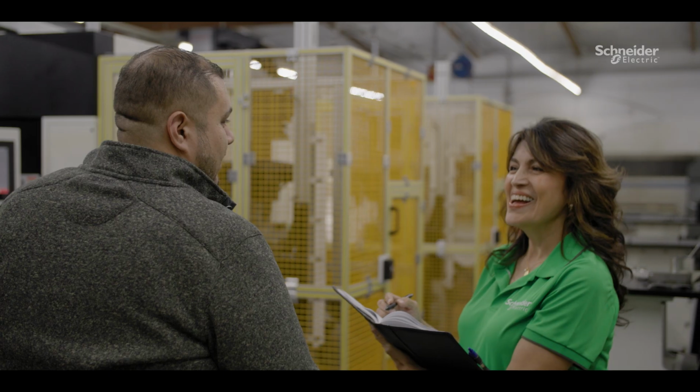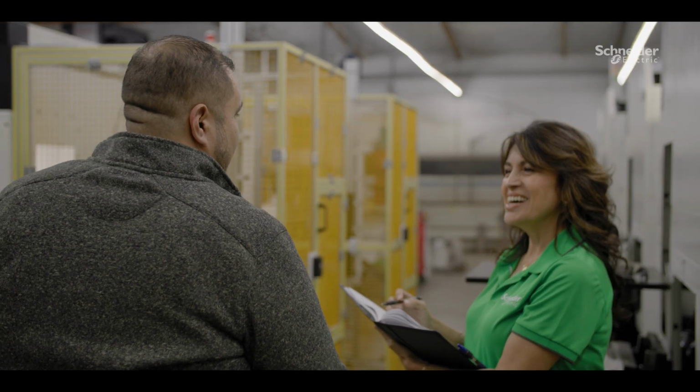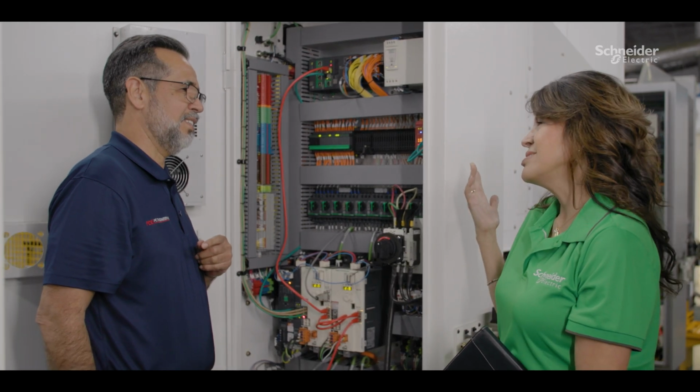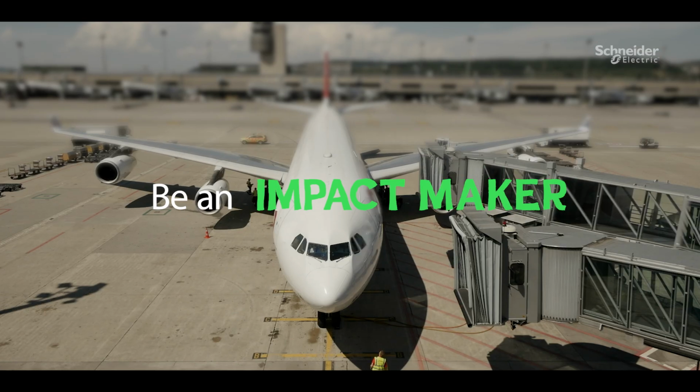Support is everything for a small business like us. As a large company, they see in the smaller companies an opportunity to help those companies grow, to help those companies produce what is needed for the industry. So I think it's just great. I don't think we would have taken on a project this size if it weren't for Schneider being on our side.